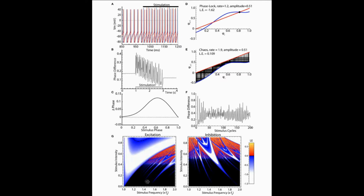In G, we're showing the response of the neuron as a function of stimulus frequency and stimulus intensity, showing large ranges of entrainment and small ranges of chaotic behavior to excitatory inputs. And on the right-hand side, we show the response of the neuron to inhibitory inputs. At very low stimulus amplitudes, you see very little interaction with the stimulus.